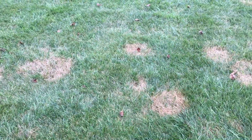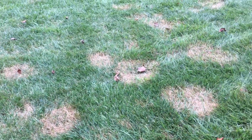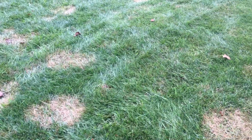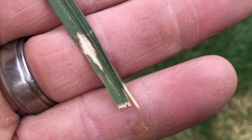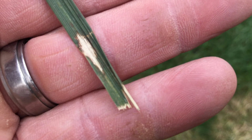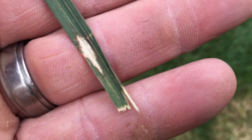It'll be weed research, insect research. There's so much to see. I mean, it's a tremendous amount of information. And you get to see it in person, which, if you're like me, seeing it with your eyes is a whole lot different than reading about it. Absolutely. So that's where I think Field Day is awesome.